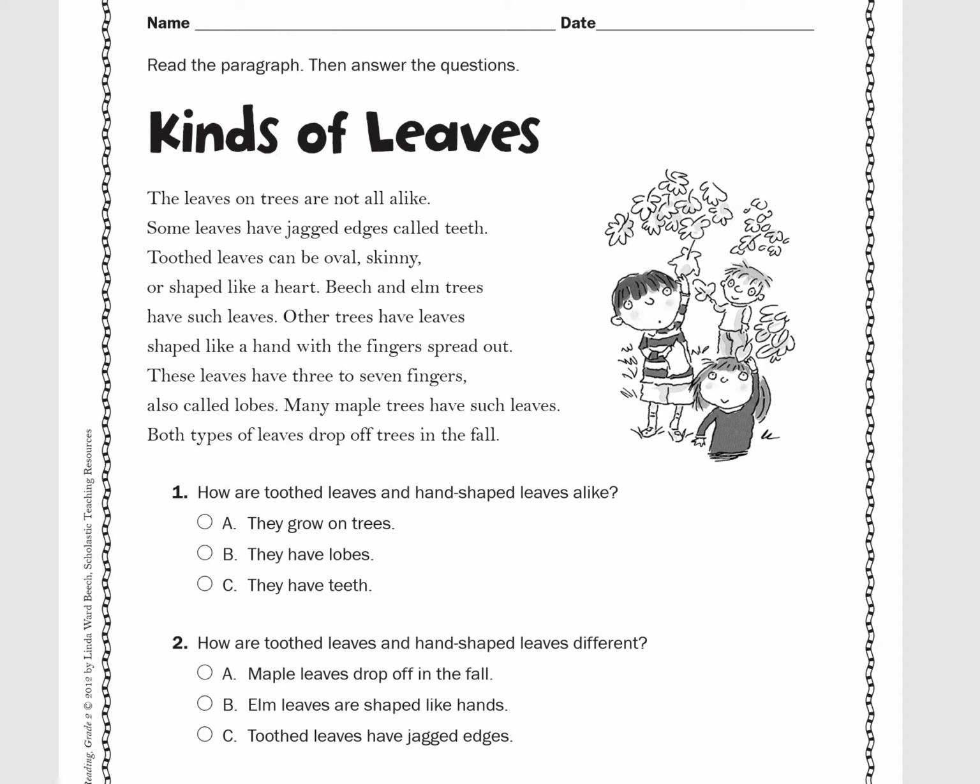So passage 11, the title is called Kinds of Leaves. So meaning that there are many different kinds or types of leaves, okay? So the leaves on the trees are not all alike. So in other words, it means that they're all different, okay?